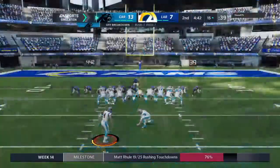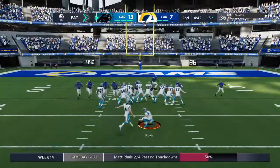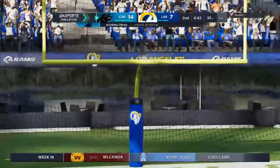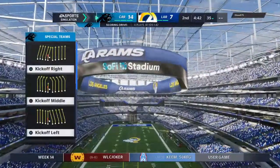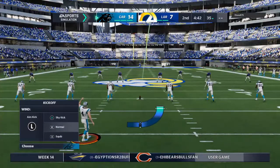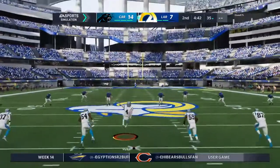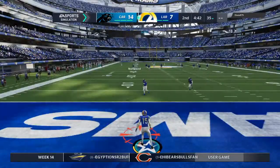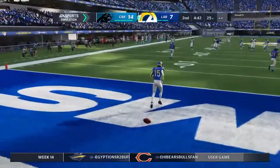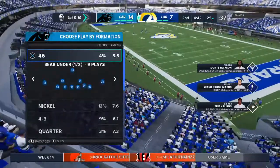Christian McCaffrey, touchdown number 18 of the year. And the Panthers have taken the lead. And he's got it up and through. Makes the score Panthers 14, Rams 7. Joey Slye now to kick off after the touchdown. Taken about 7 yards deep. And this will come out to the 25 as Hamler elects not to return it. 5-yard line.